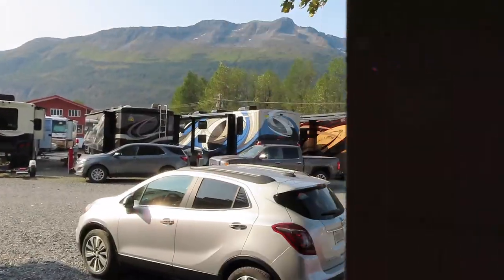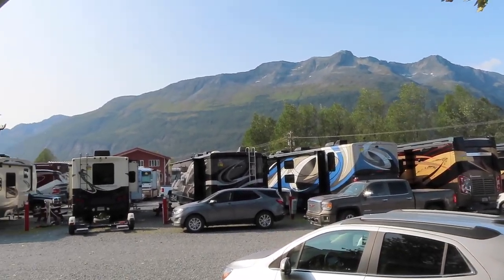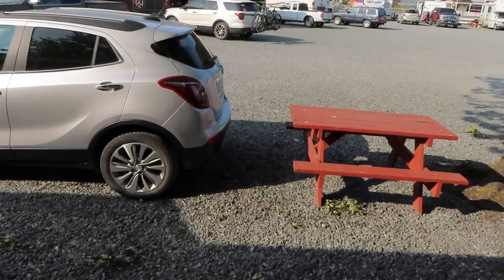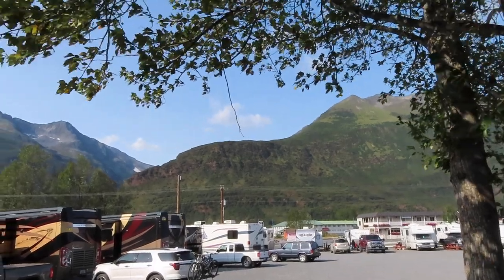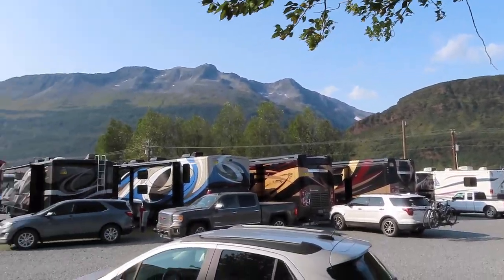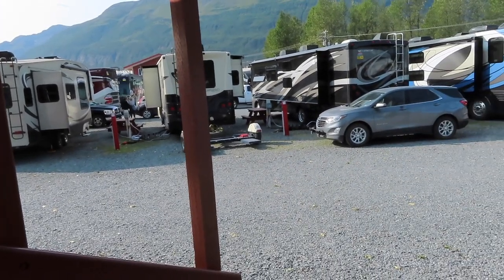Okay, here we are at the park. There is room. Not much between each coach. I do like the fact that it is all pebbled. It's dirt. We are surrounded by magnificent mountains. More majestic mountains. Bathroom. Oh, here's the showers. Quite jammed in. It's a little tight.